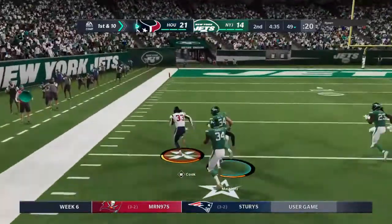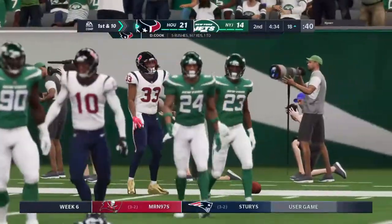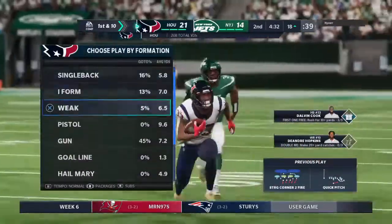He's got the first down and more inside the 40. And he'll finally be taken down at the 18. That one good for 33 and a first.